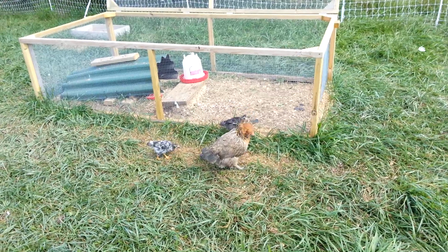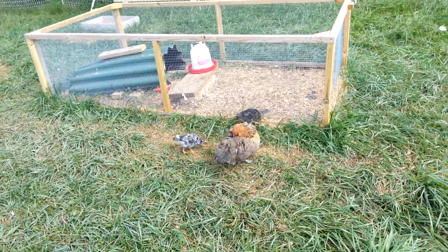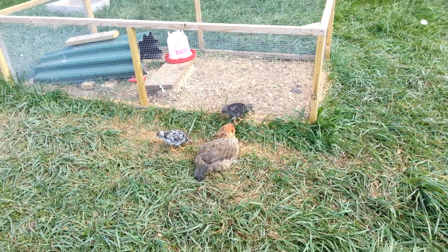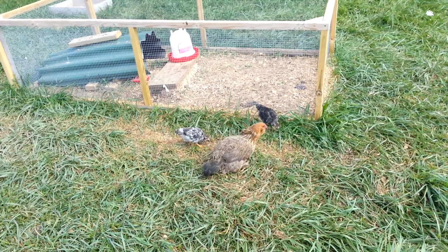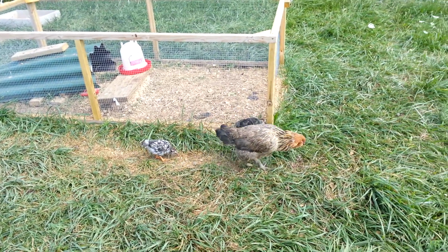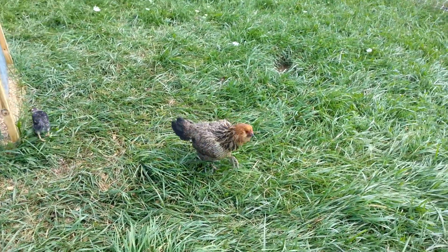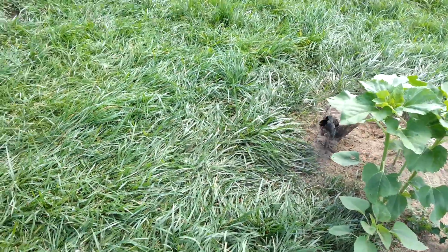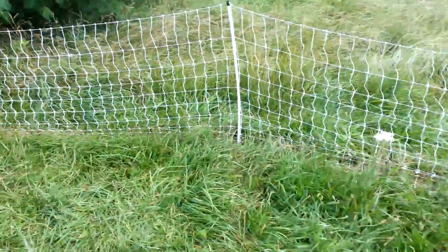So yeah, I think she's had enough of the bath, of course, and looks like she's about ready to hop back in. Yeah, maybe not. Let's see if I can get her to make that. Well, she's back to round 2 of the bath. Get rid of these rocks real quick.